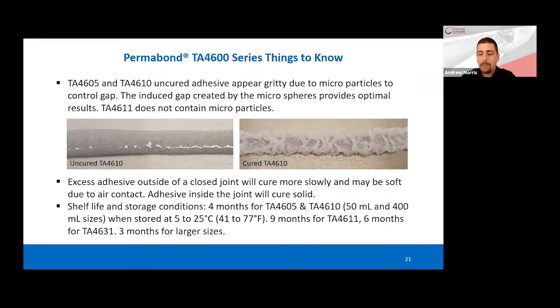Sometimes people will put a bead out on a piece of cardboard as they're testing it, and they'll see, oh, this material is soft, I don't think it worked. They start to suspect that the material in the joint isn't going to cure properly. No, that's not the case. The stuff that's in the joint will cure fine. You just may want to keep that in mind when you're designing your joints. You want to design them in such a way, or use this product mostly in areas, where both sides of the joint are enclosed.